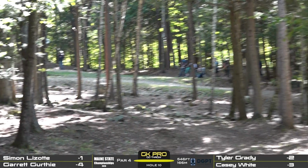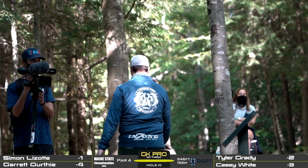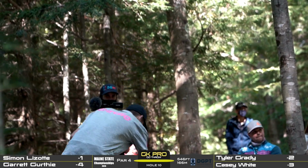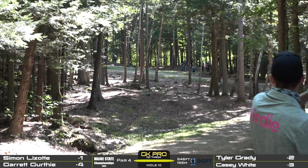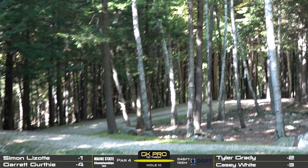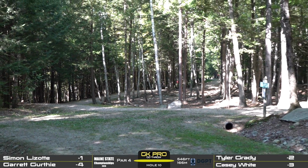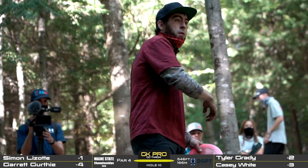Oh gee, it looks like he's crushing a fairway driver. Hits that last tree. He's not happy with that. He wants to get far up there. Casey going a little bit more flex line. That is his more natural release. He just didn't quite commit to it. But whoa, wow, that had a great reaction off the tree, and he's in pretty much perfect position there for the approach now.